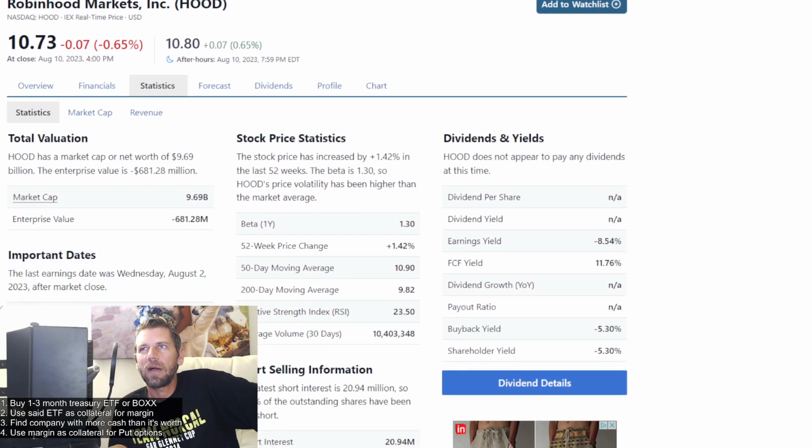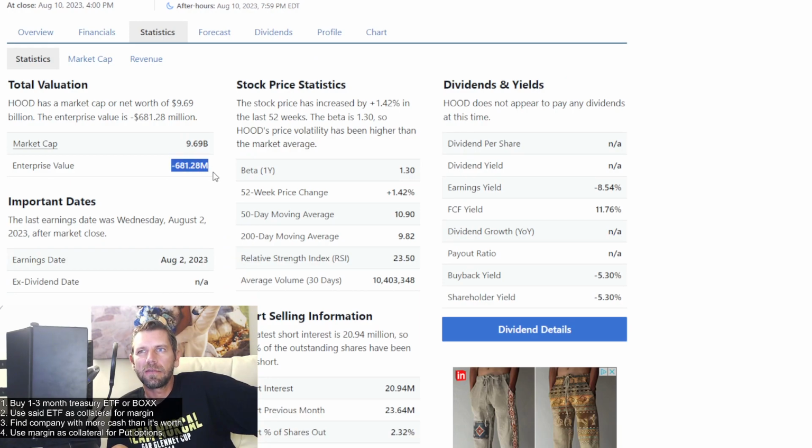Step number 3 is what we're going to do now, which is find a company that has a market cap that is equal to or less than its cash position. Currently, believe it or not, the very app that we're using to demonstrate this trade, Robinhood Markets, is a company that holds more cash on its balance sheet than it's worth in market cap. It's kind of incredible, but that actually does exist. Over here, you'll see that the enterprise value is negative 681 million. So basically, if you buy Robinhood, you're getting it not just for free, but at a premium, which is quite amazing.